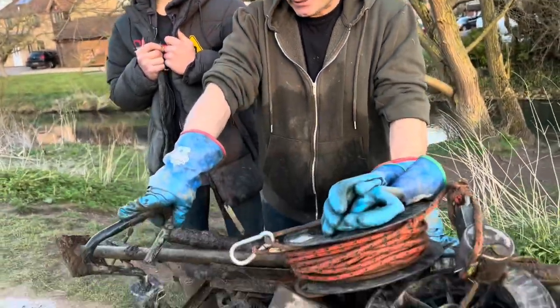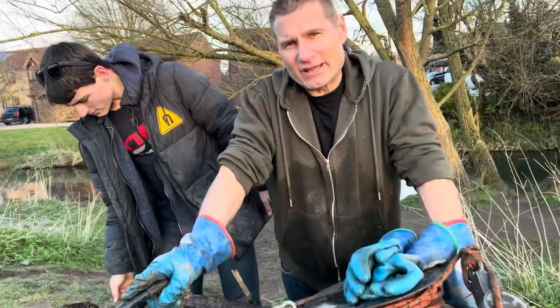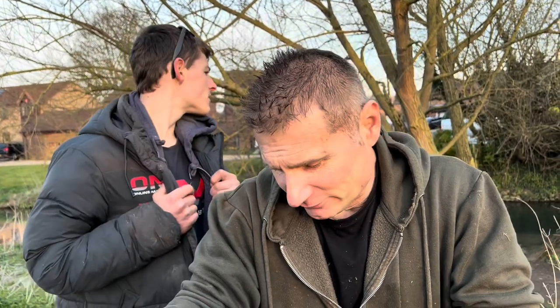Okay, everyone, we've had an interesting day today. We've gone miles and we've got a huge trolley full of scrap. We have indeed. We found one or two bits and pieces, not overly exciting compared to the last few weeks, but we've certainly dragged a few interesting bits and pieces out of the river today and had a really good clean up. So we've got to go a long way back now to the road to take all this back to where the scrap man's going to pick it up.